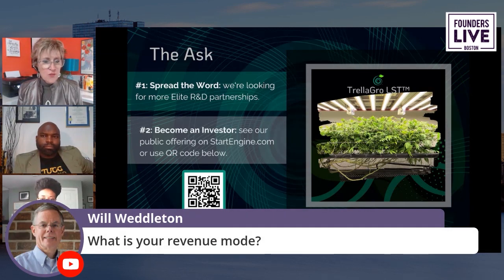Great. And then Will wants to know, what is your revenue model? So what we plan to do after we gather this group of elite R&D partners and we really refine our tech, we want to first move it into using it in their grow. A lot of our elite R&D partners have larger setups, so we first want to use them as our first partners. We'll sell our units to them. We like to sell them in batches of numbers greater than 6.